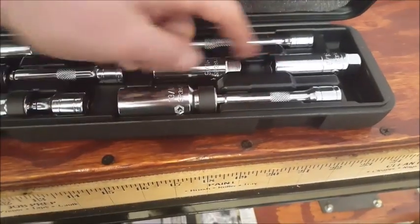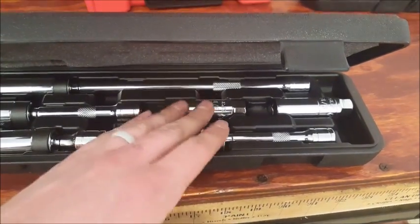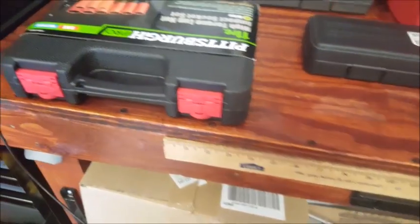Then you got your 9/16 and your 13/16, which are not as common, but it's always nice to have those just in case. But let me get this drawer back together, and that's basically it, guys.